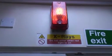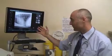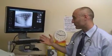Yeah, we've recently updated to a digital X-ray system rather than what we call a conventional X-ray system, where you have the old-fashioned X-ray films and put them up on a viewer. The major advantages would be what we call image enhancement, where we'll take a picture. There's a picture of a chest here, which is a good example of image enhancement.